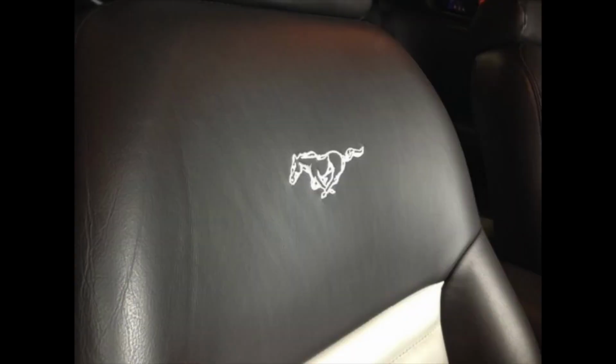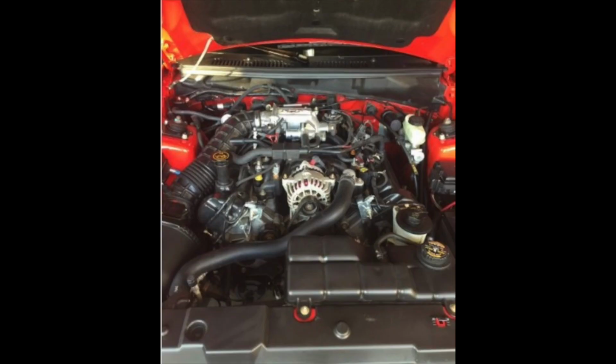You can see the seats have the embroidered pony on there as well. But the main thing about this was the engine. It was a normal engine just like any GT. And that's where the Bullitt wanted to pick up with something a little bit different.